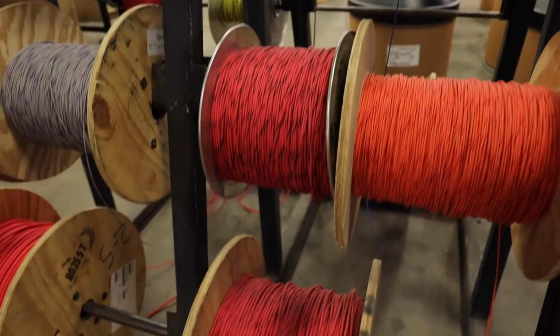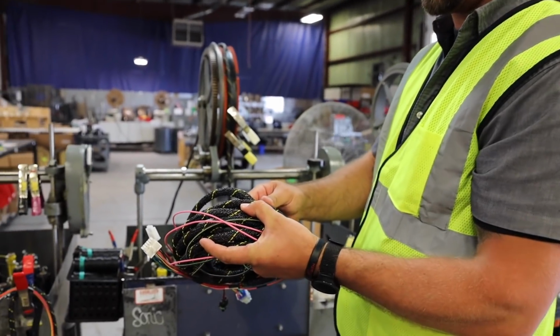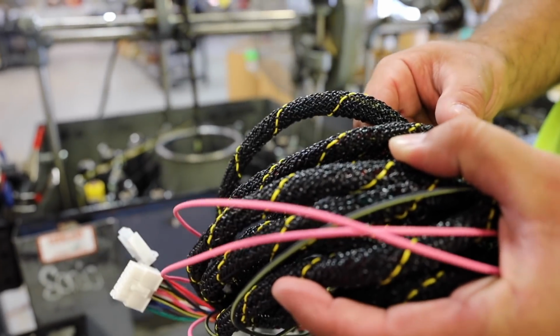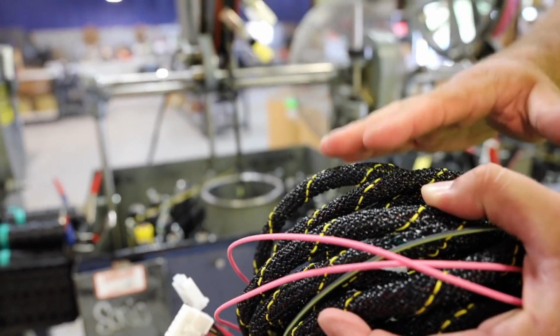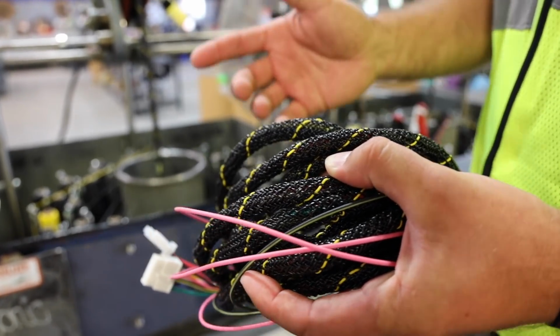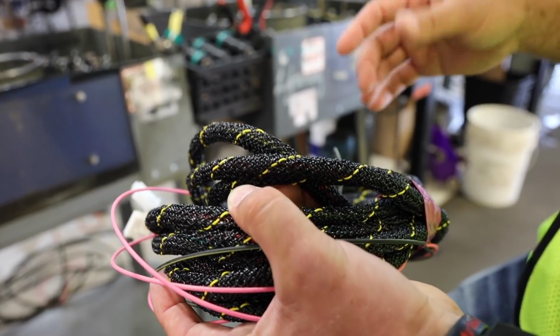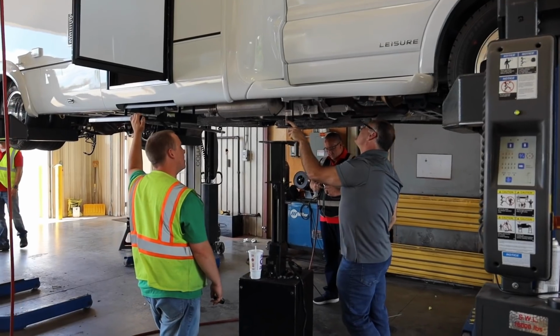So something that's very unique to our wire harness is this braid that we put around every harness. Instead of running our wire harness through a snake skin or a wire loom, we braid every harness through one of these braiding machines right here. And this is not only heat resistant, it's tamper proof, and it also helps identify our harness through everything else that would be running through your unit, because this is very unique to us. And you always look for that yellow stripe in that braid, and you know that's the Equalizer wire harness.